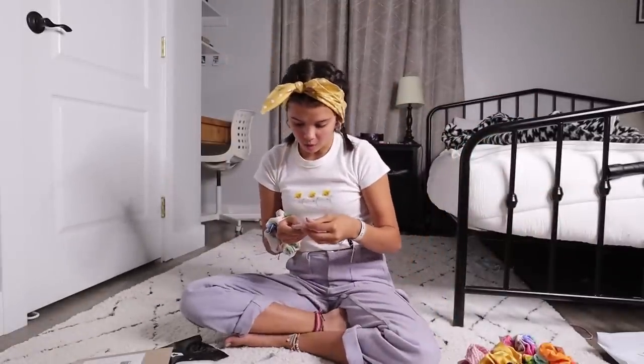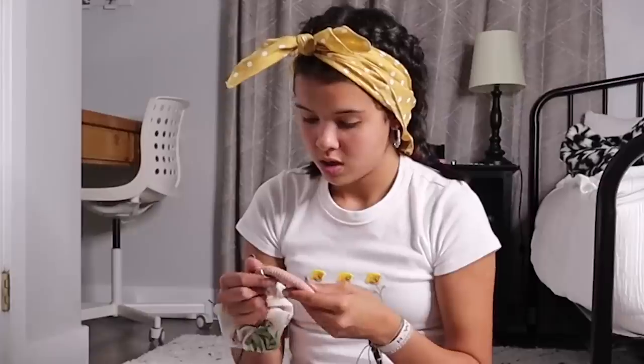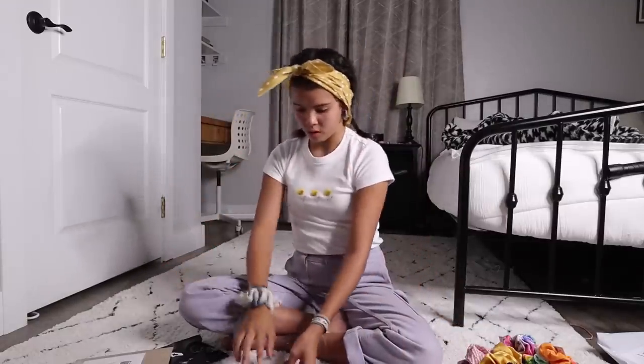I recently got my car back. I thought I need some cute accessories for my car, obviously. So here's some cute accessories. That's so cute. And it's like all my favorite colors. Well, pink. Okay, well there's that. I'm now actually remembering that one.